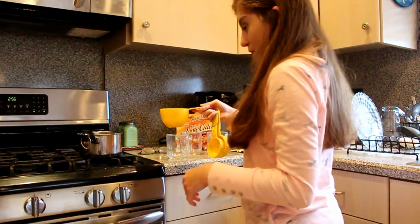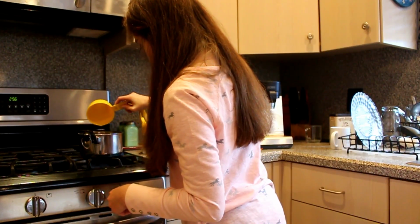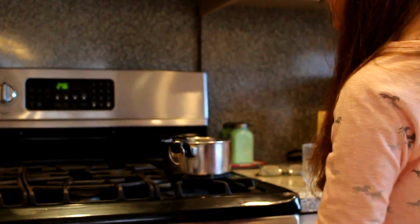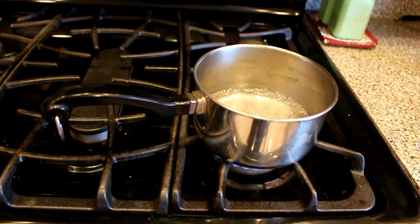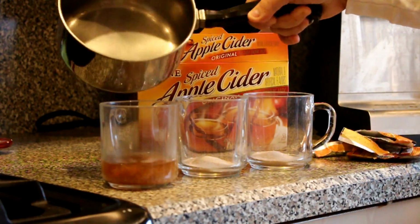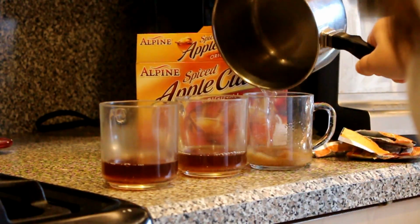Now we are on to apple cider, where we're gonna use 1.5 cups of water and boil that for a few minutes on medium high. Then we are going to put the water into the cups, add the packets of apple cider, and mix that all up. It'll give you a nice fall drink.